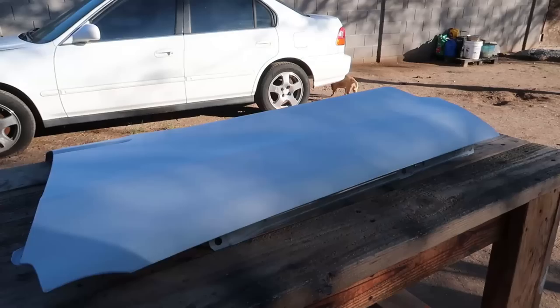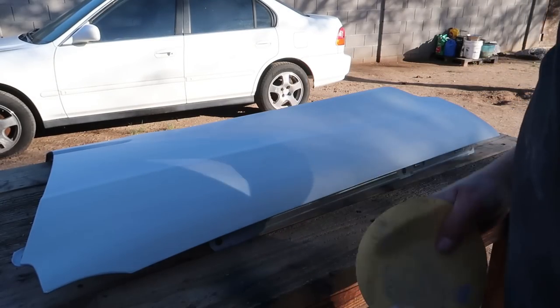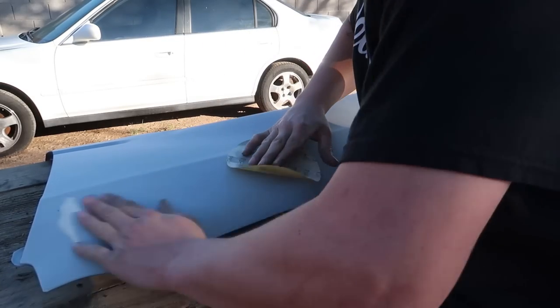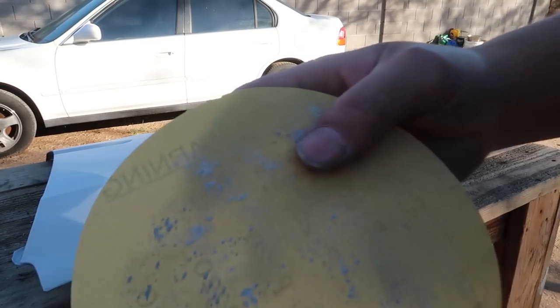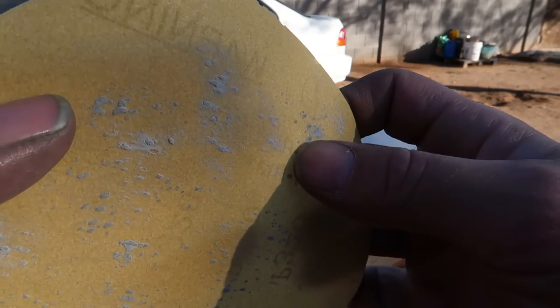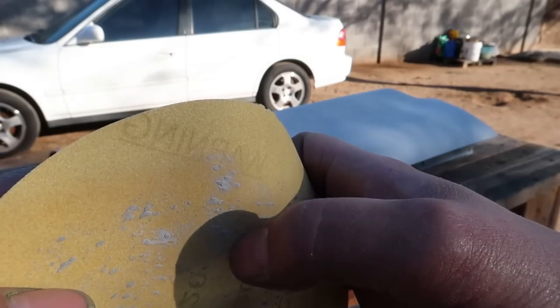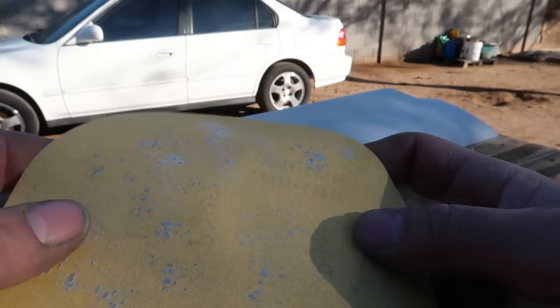Well, primer on the fenders is still too gummy to sand. And if you don't know what I mean by it's still too gummy, whenever you go to sand on it, you're trying to get it smooth. But you can't because it's building up on the sandpaper like that. And those are like chunks, dude. So what that does is it keeps the sandpaper from even touching the fender.